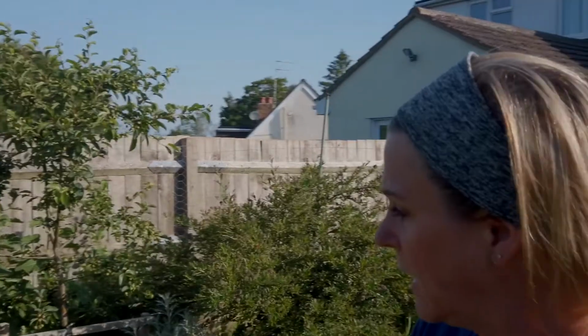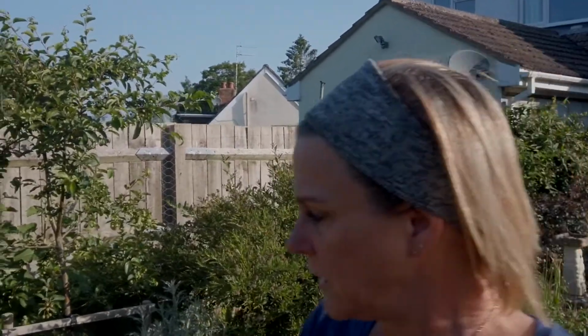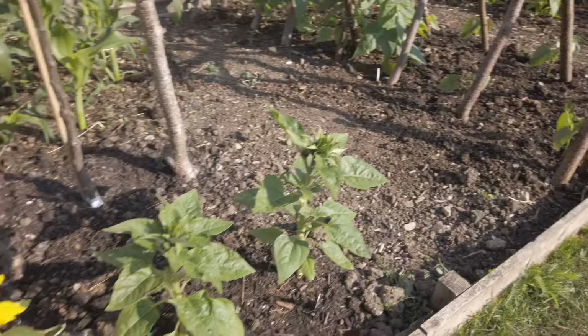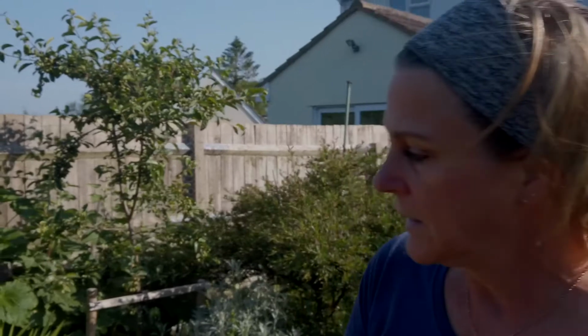I'm quite impressed with our bean structure, but I'll come on to that in a minute. So over here we've got the Portuguese cabbages, which Chris gave me. I've got half a dozen here and another 4 or 5 behind the compost bins. Sunflowers are doing really well. I've tied them up. They seem to be doing all right.